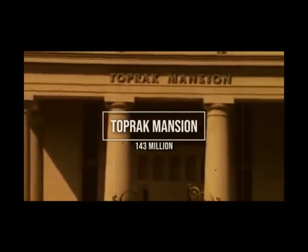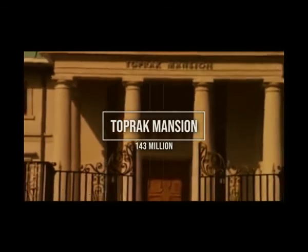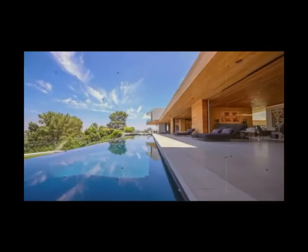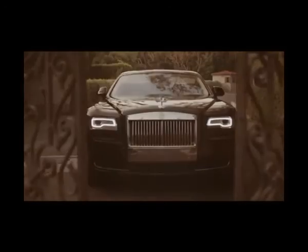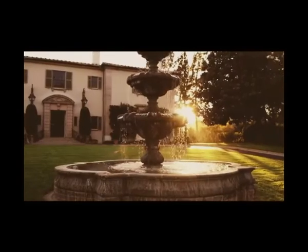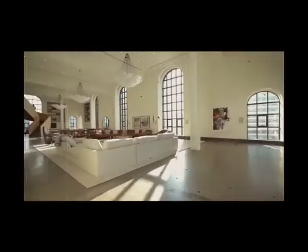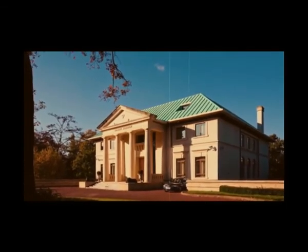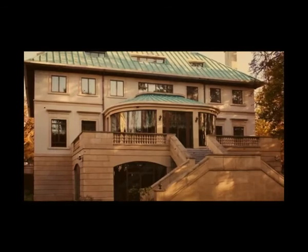Number 1, Toprak Mansion, $143 million. London's most notorious pocket of luxury is a mile-long road of mansions known as Billionaires Row. It has a reputation for money, scandal, murder. The most jaw-dropping of the 66 mansions on London's lavish Billionaires Row is Toprak Mansion at number 46A.